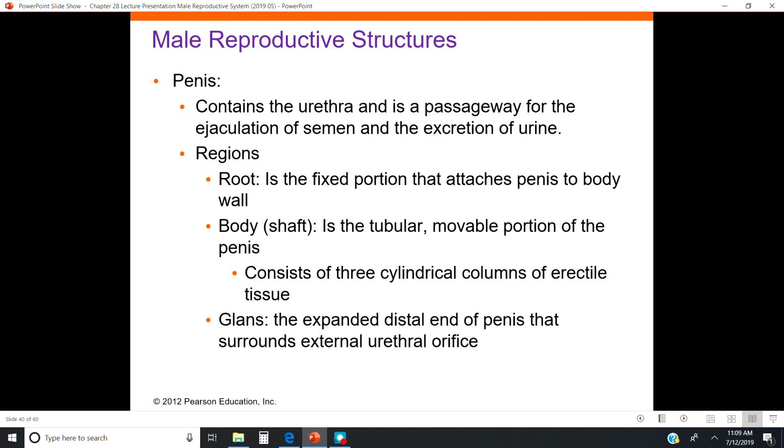The root is the part of the penis that attaches the penis to the abdominal wall. Right, and that root kind of extends into the pelvic cavity. The body or the shaft is the tubular part, right? It's the more movable portion of the penis. We're going to see in a minute, if we were to cut across the body of the penis, we would see three columns of erectile tissue. I'll talk about those in a moment.